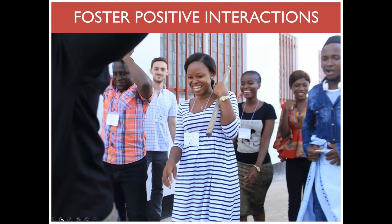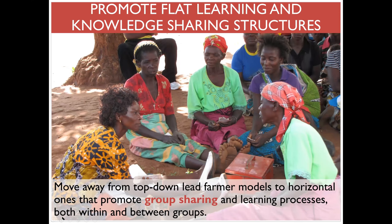So here's just some nice images of such positive interactions and people having fun. And here you really see how people are speaking with each other. And I'm sure everybody who's been a trainee or trained really loves those moments when you see people attentively listening to each other.